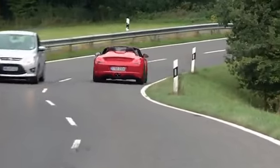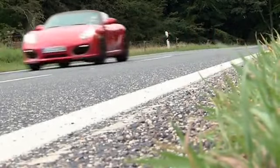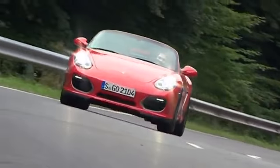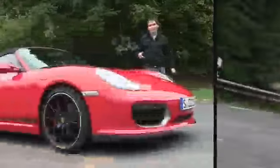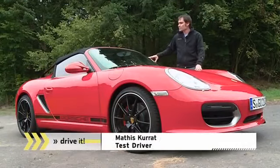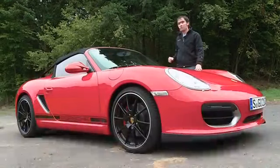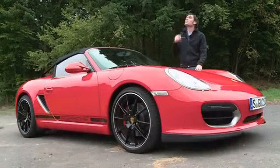Lightweight, open top, and fuel efficient. That's how Porsche describes its Boxster Spyder. Our test driver Mathis Kurret wants to see how the Spyder differs from the rest of the Boxster family. He says compared to the Boxster and Boxster S, one of the most important differences is the roof. Here, it's a sunroof you open by hand. Today, he doesn't need it, so it's gone.